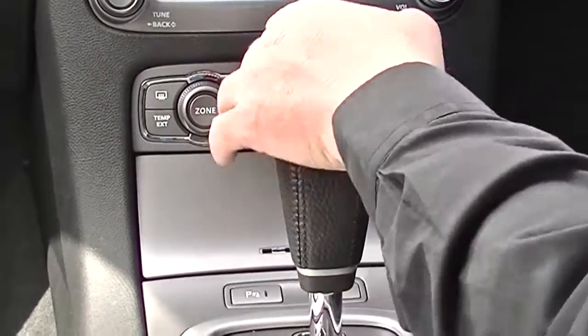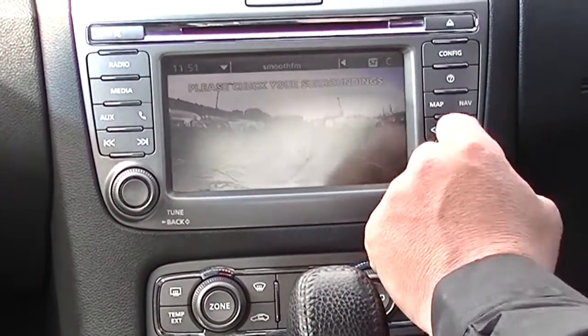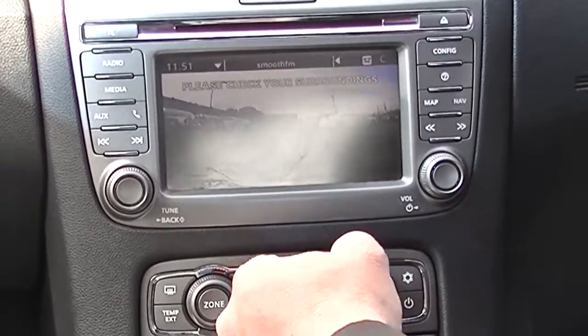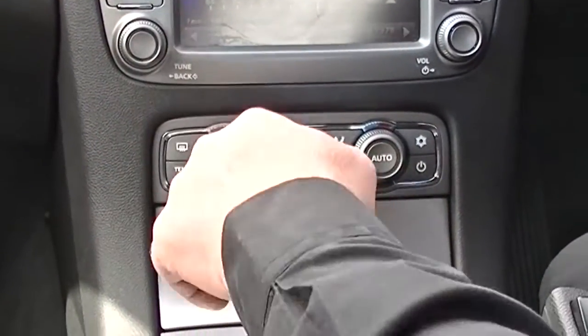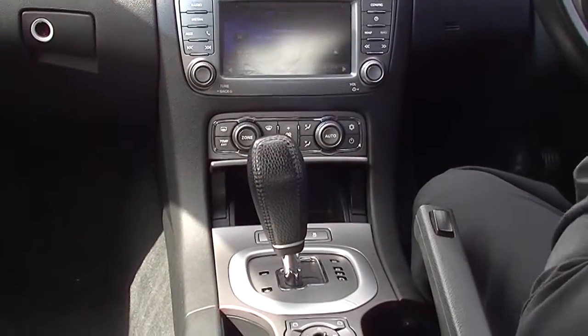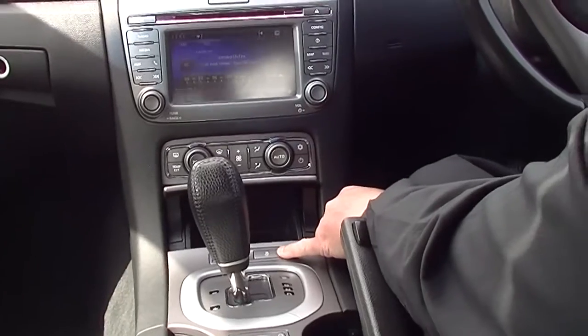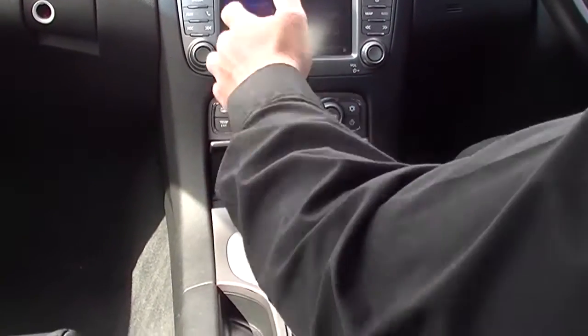And before we go too much further, as I pop it into reverse, you can see the whole screen changes automatically for the reverse camera. It just comes up on its own. Popping it down into drive, you can pop it across into the Tiptronic mode with your plus minus. A little bit of storage in here underneath. You also have your traction stability button and your reverse sensors there, so that's nice and easy to use.